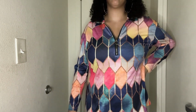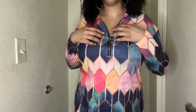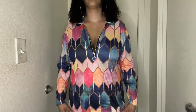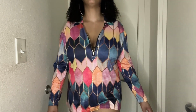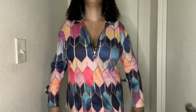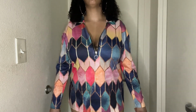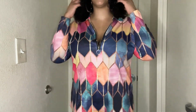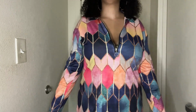This is a really cute blouse. As y'all can see, I can zip it all the way down if I want to, to my liking. This is how short it goes. As y'all can see, my leg a little bit right there. That's how far it goes to the thigh, kinda. It's really cute. I like this, y'all. I like it. Let me get my thumbnail in. It's cute. I like it. Period.